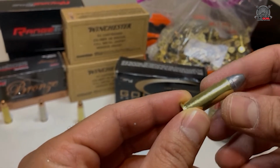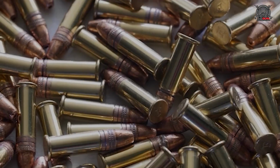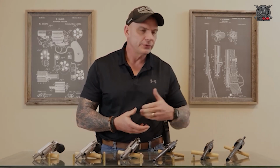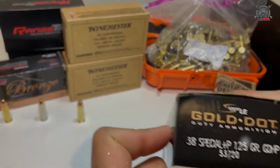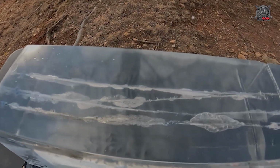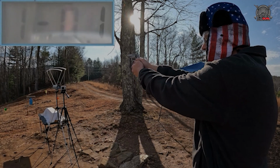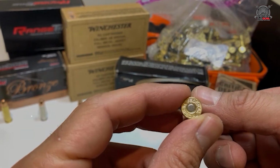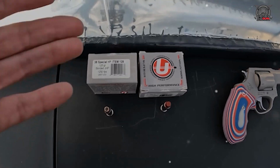This might be the most dangerous lie of all. The .38 Special of today isn't your grandfather's .38 Special. +P loads push 125 grain bullets to 1,000-plus feet per second. Hollow points expand reliably. Modern propellants burn cleaner and more efficiently. Speer Gold Dot. Federal HST. Hornady Critical Defense. These aren't the soft lead bullets of 1898. These are engineered projectiles that deliver devastating terminal performance while maintaining the .38 Special's legendary reliability.